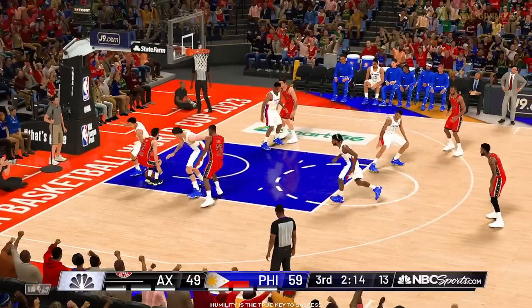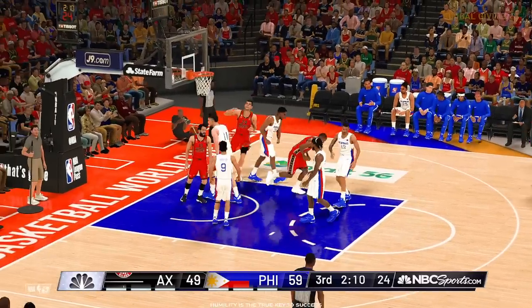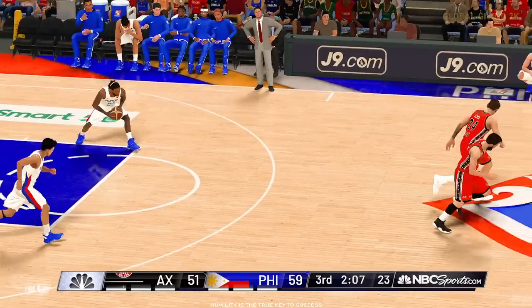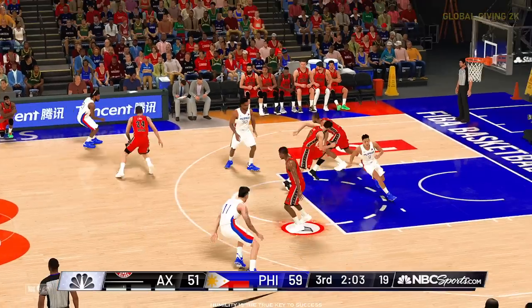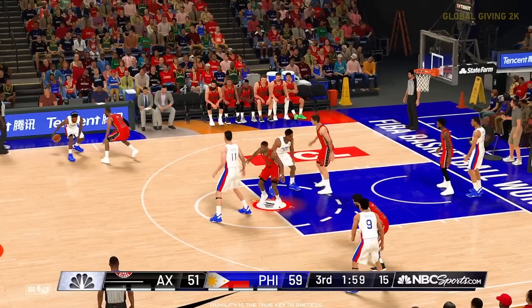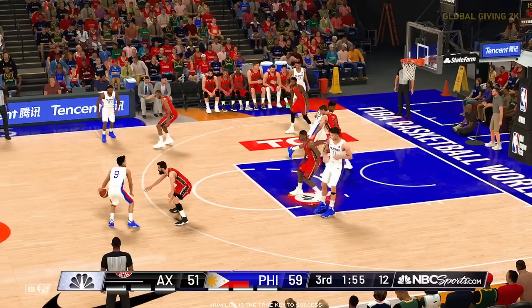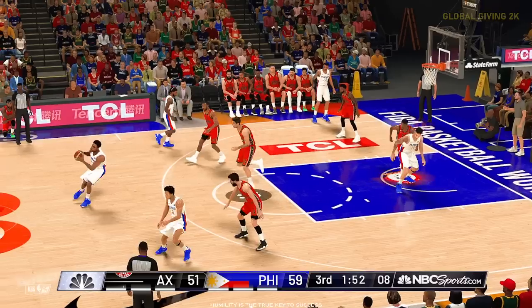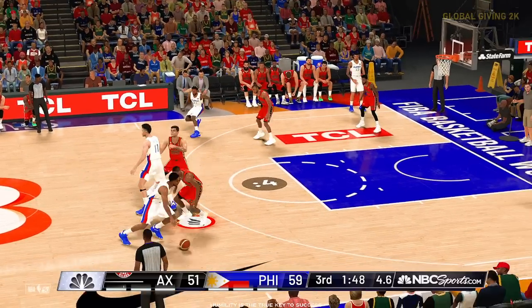Oh, inflicting some punishment with the two-hand flush. They're going for the throat. Now's the time to do it. Keep attacking that rim. Thompson against Rodriguez. The baseline jumper is off the mark. You know, the fact is, he's not a lock from there, but he was open enough to where he should have hit that shot.